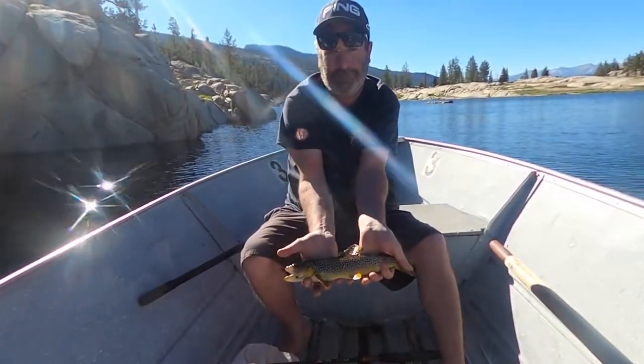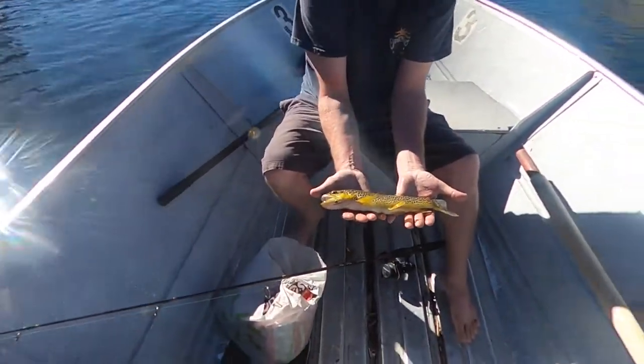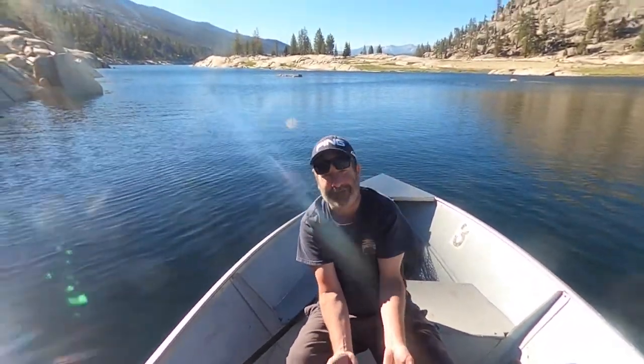All right, everybody, stay tuned. I'm gonna catch me some dinner. Yeah, that's one in the boat. That's a beautiful fish. Wow. Heck yeah. Don't get no better than that.